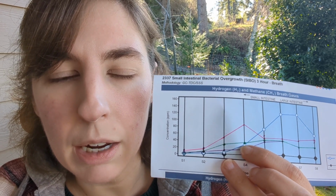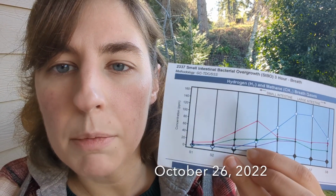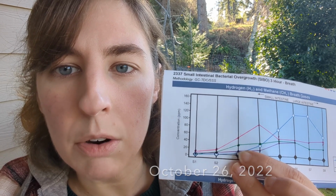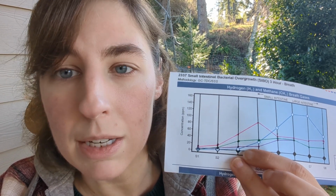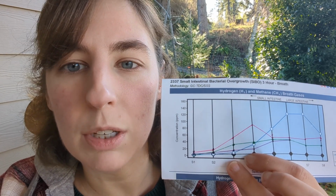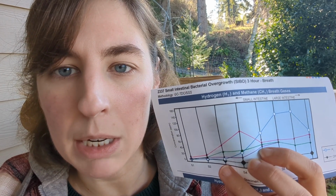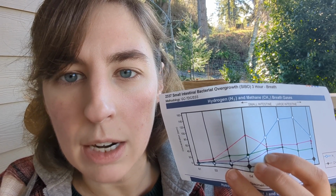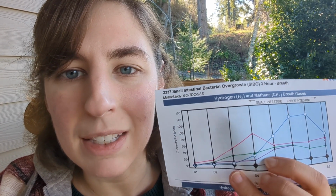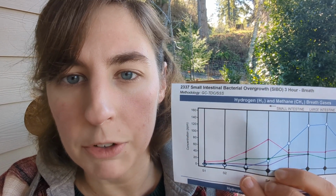This one was done, I can't remember, probably 2 or 3 months ago, actually. And you can see that when I first started out, I was like, oh my gosh, I could maybe test negative for SIBO, after the first 4 tests, and then it jumped up right at the 90-minute mark. And it's still lower than it was on the other test at the 90-minute mark, but it did jump up. And so I did definitely test positive for SIBO.